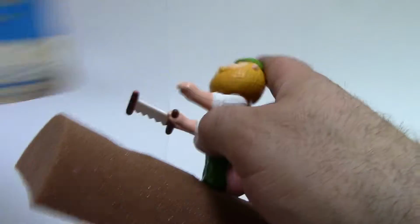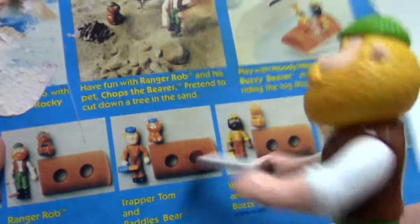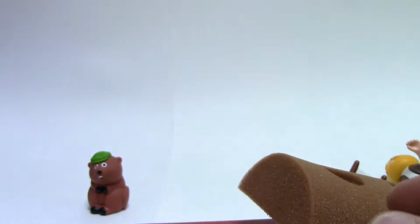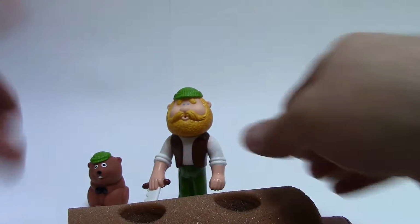Somebody had Trapper Tom. Can you show us who Trapper Tom is? No, that's Reed Warren. Thank you. Lumberjacks. Somebody had Trapper Tom and Paddles Bear. Buy it now for $25, which is good. I would have bought that. The problem was I was low on cash at the time, and I wasn't able to go jumping in for it. So I could only do a bid for this, because a bid I could pay after I got paid.